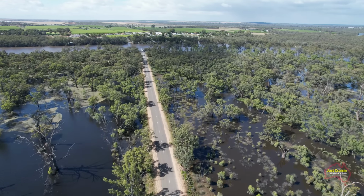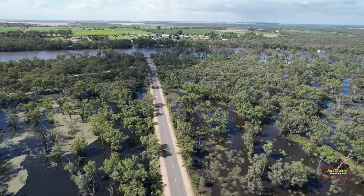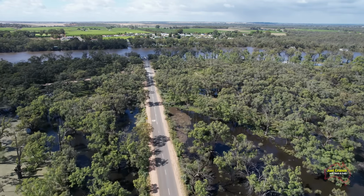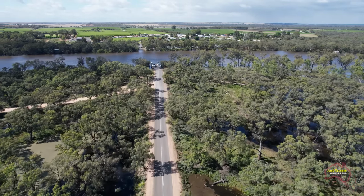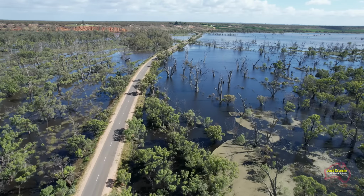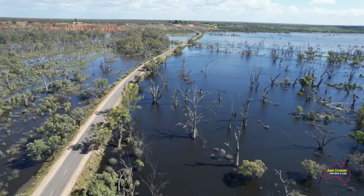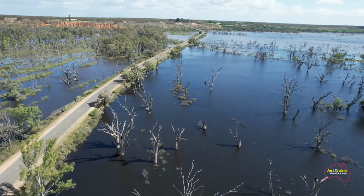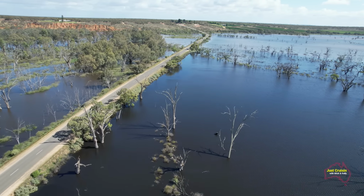It was only a short drive from the Sturt Highway down to the river here, and as you look at the top of the screen now you can see the river coming into view. As the drone flies now, we're moving away from the river and flying back towards the Sturt Highway.